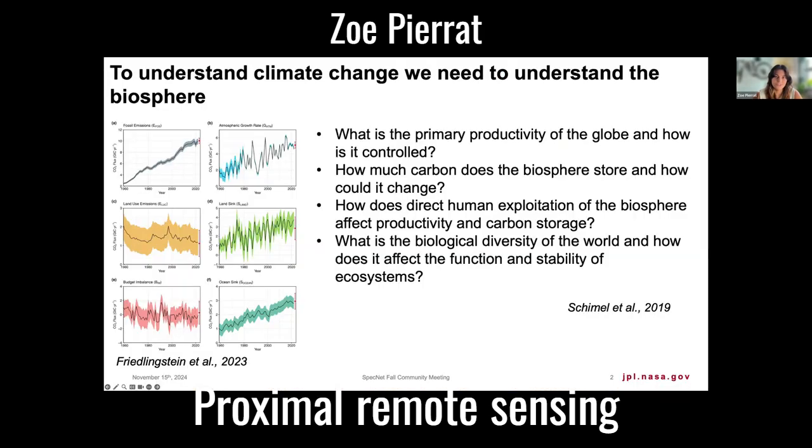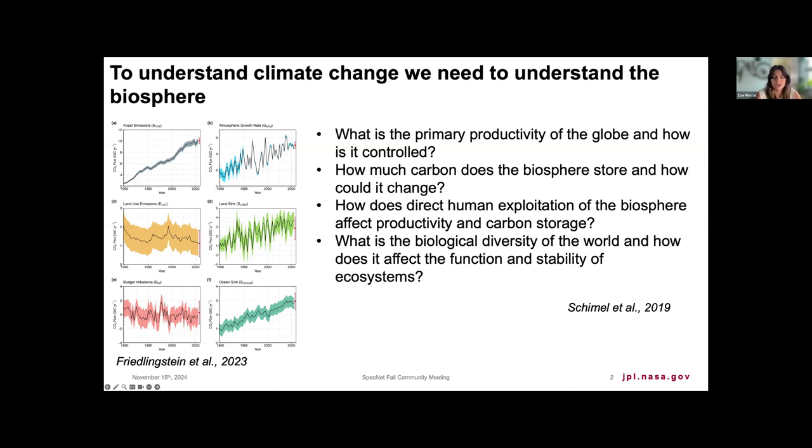So probably I don't need to explain all of this to you too much, but really to understand all of the changes that are happening in our climate, it's really important that we understand the biosphere in particular. And Dave Schimel came out with this paper in New Phytologist that defines 4 main questions in global ecology. What is the primary productivity of the globe and how is it controlled? How much carbon does the biosphere store and how can it change? How does direct human exploitation of the biosphere affect productivity and carbon storage? And what is the biological diversity of the world and how does it affect the function and stability of ecosystems?